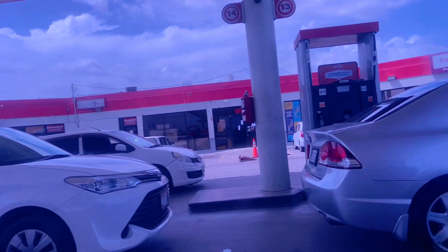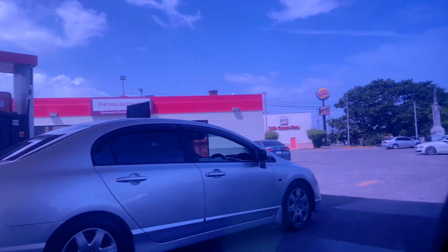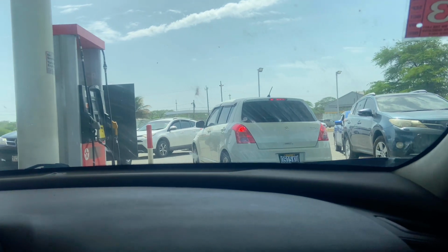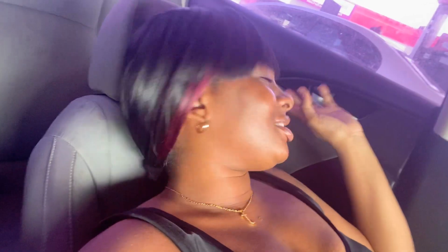And this is what the gas station looks like on a Saturday. Dear people, what a life. Luckily, I'm a passenger princess, so I don't have to worry about any of this. Must be nice. It is.